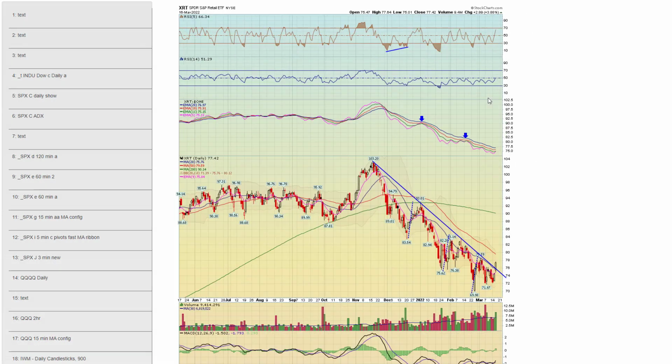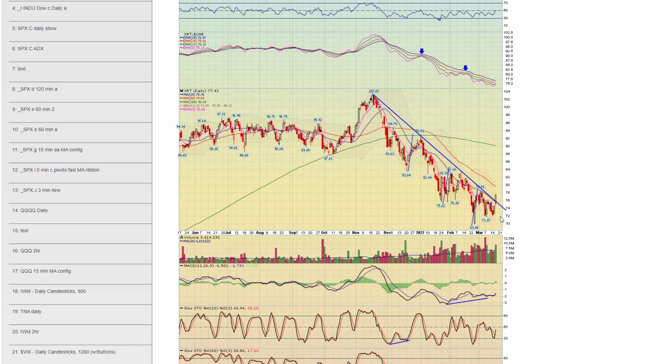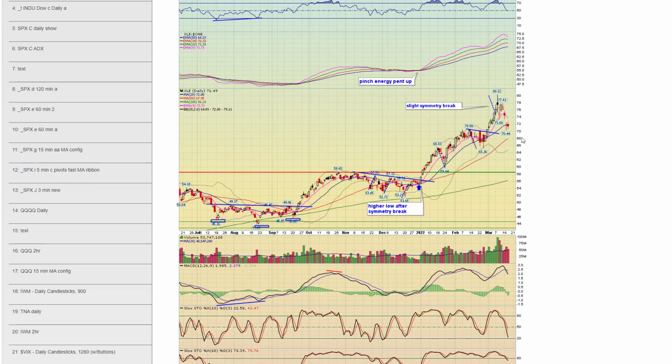Next, Trevor 33, XRT retail. I've been showing this one. You can see breaking this trend line today. Next, Trevor 34, XLE Energy. Again, XLE Energy was on fire this year. It's in a bull market.